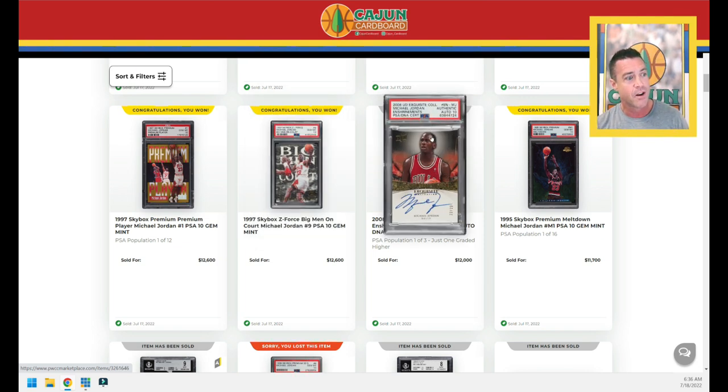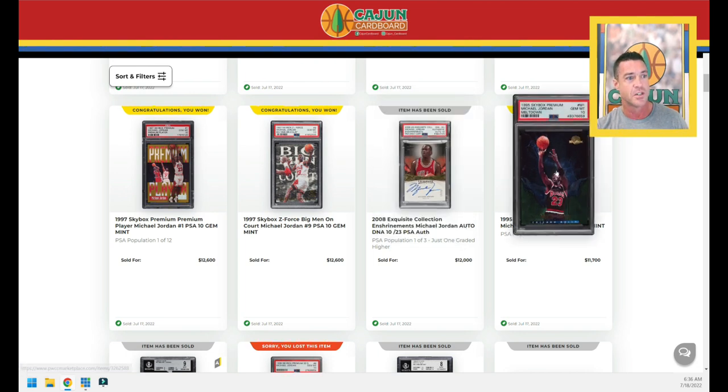There's a Jordan autograph here. Card authentic, autograph grade 10, serial number to 23. Really good looking card from 2008 Upper Deck Exquisite Collection Enshrinements.